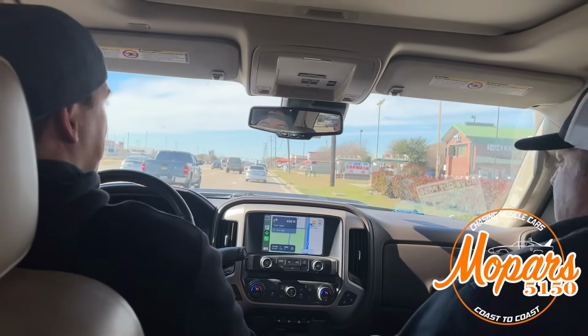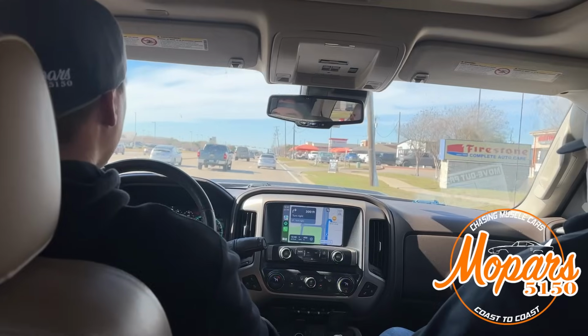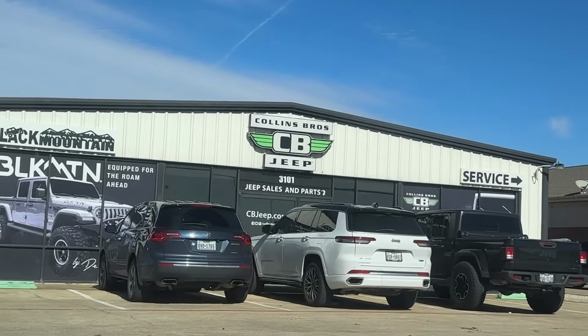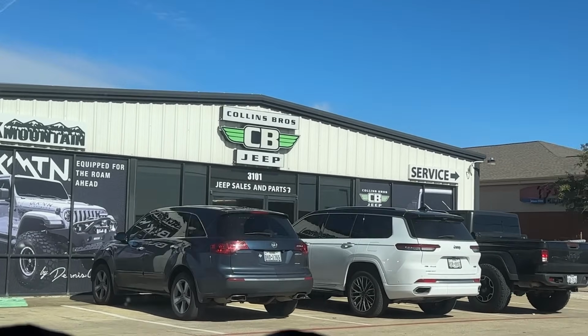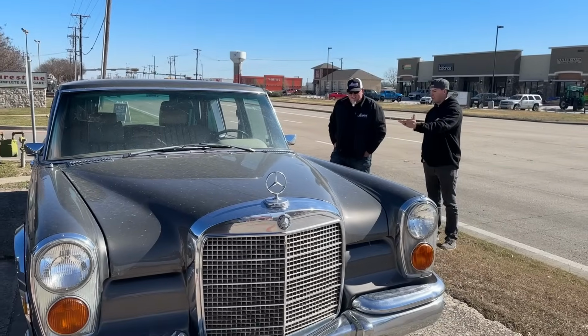It came out of paint a week or a couple weeks ago, and they're busy getting ready for Barrett-Jackson prep, so they probably haven't done much with it since. Here we are, pulling up to CBG. Let's check this thing out. I haven't seen it since it was in primer, other than that picture.